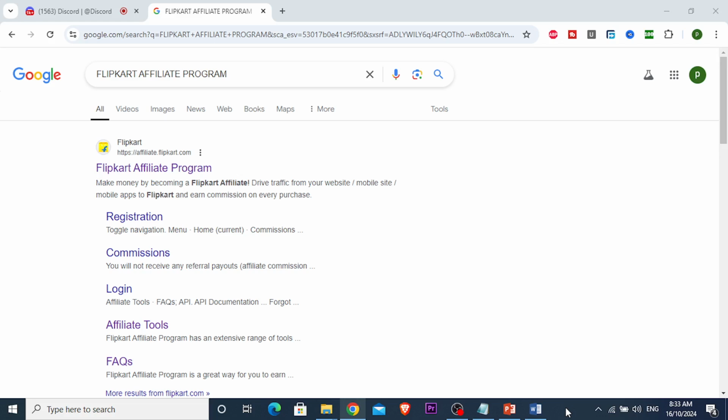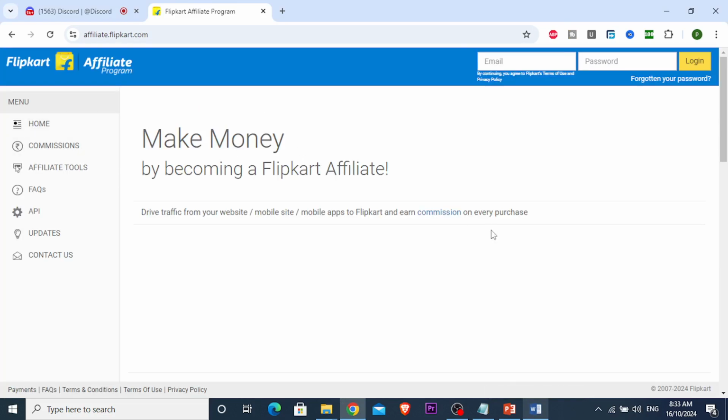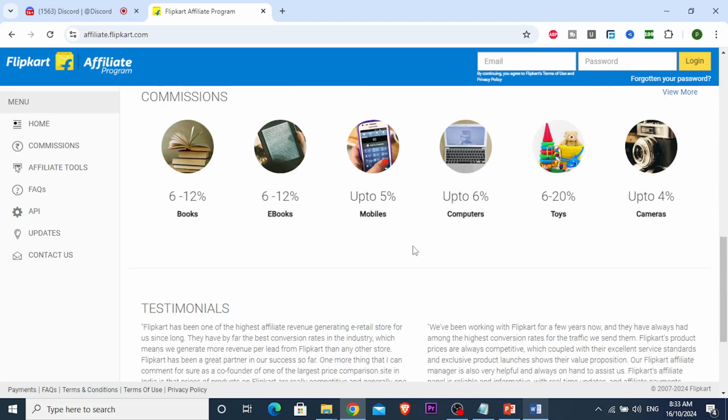So it's really easy and simple, but first thing, why I'm showing you this screen right now is you cannot become an affiliate by using the normal Flipkart website where you do shopping. You need to come on Google and just search Flipkart affiliate program, okay? Click on the first link that pops up, and then click on register and start your account. So this is before I have registered. First you need to register, and then you will be able to earn commission.